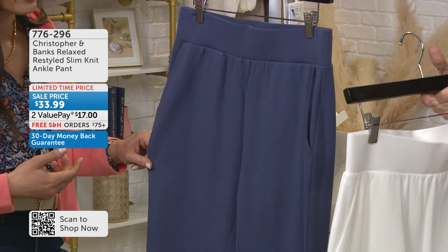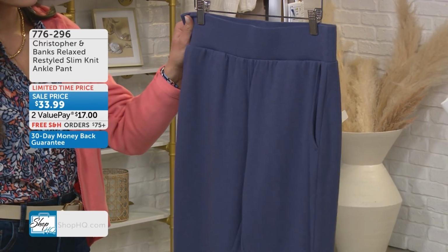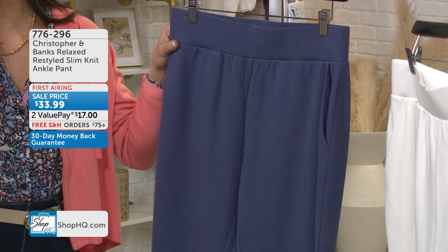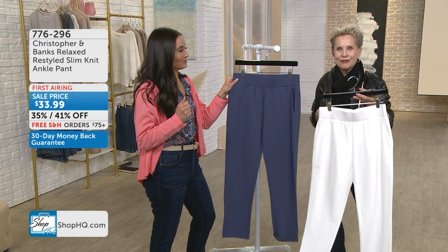I thought she was wearing like a Ponte pant. No, she was wearing this. She was wearing the relaxed style. Yeah, so she looked a little more dressed up than you thought. I thought she was country club ready, but it turns out she was in her comfies. Imagine going to the country club wearing these.